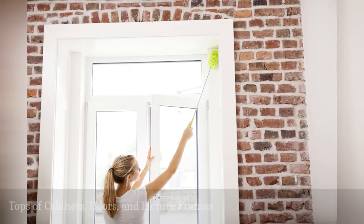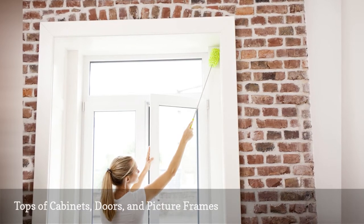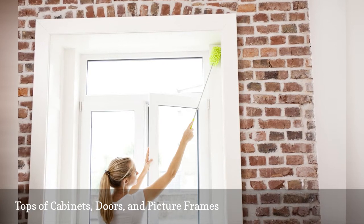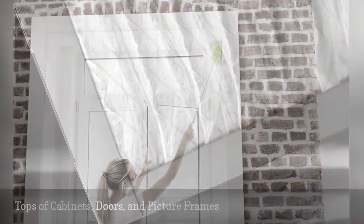When you're cleaning, take time to look up. You may see more dirt than you'll like. We tend to ignore what's beyond our plane of sight. Routinely clean the top of door frames, kitchen and tall storage cabinets, picture frames and ceiling corners.